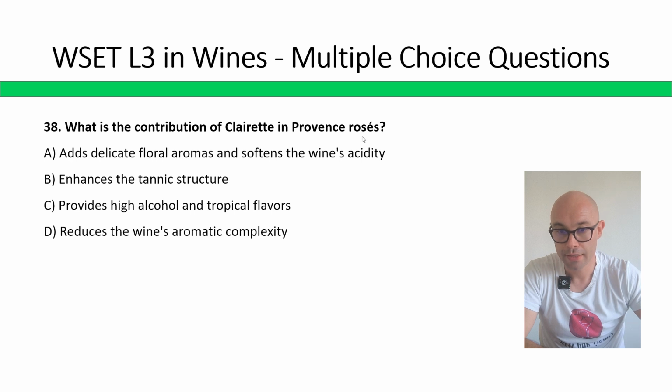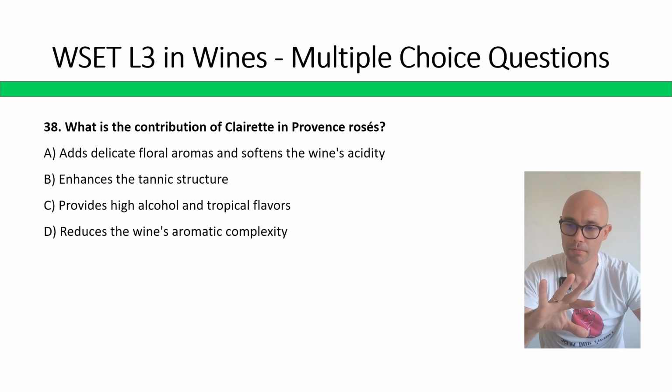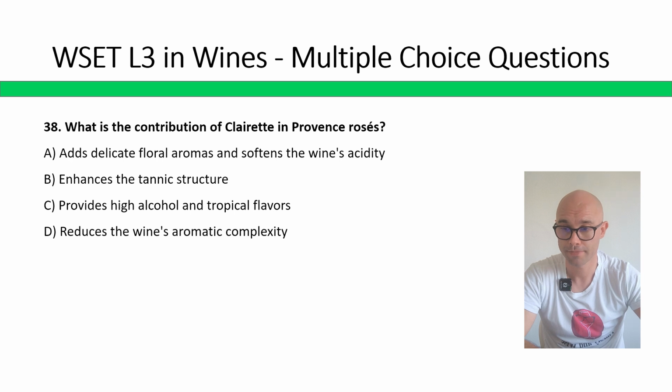What is the contribution of Clairette in Provence rosés? Adds delicate floral aromas and softens wine's acidity, enhances tannic structure, provides high alcohol and tropical flavors, reduces wine's aromatic complexity. The correct answer is A. Adds delicate floral aromas and softens wine's acidity. I'm not sure about softening the wine's acidity, because it is a grape that produces light wines with higher acidity, so I'm okay with the first part, but softening the acidity not really. The idea is to bring light flavors into the wine and also add freshness.